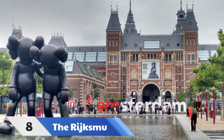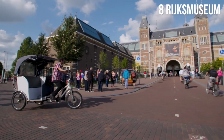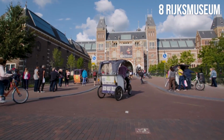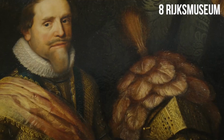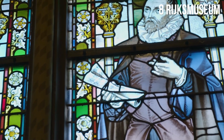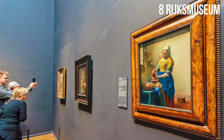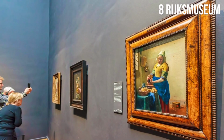Number 8. The Rijksmuseum. The Rijksmuseum is the largest museum in the Netherlands and is home to over 1 million objects, including the works by Dutch masters such as Rembrandt and Vermeer. The museum is located in the Museum Plain district and has recently undergone a major renovation, which has transformed the building into a stunning space for art lovers.